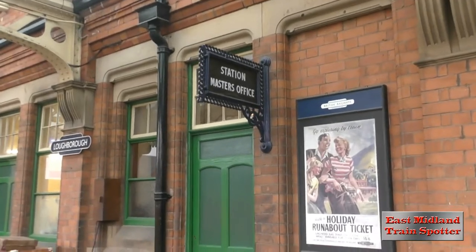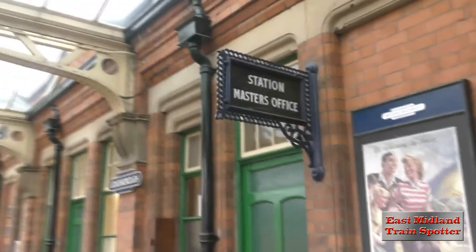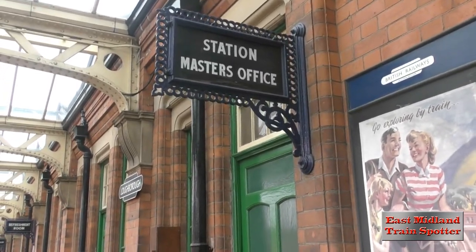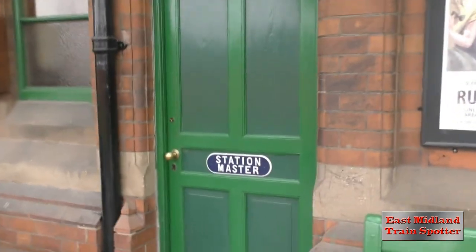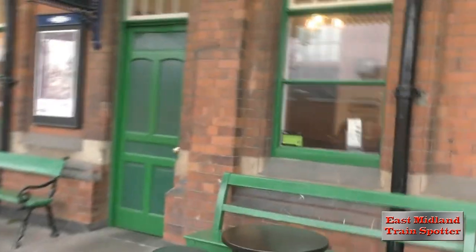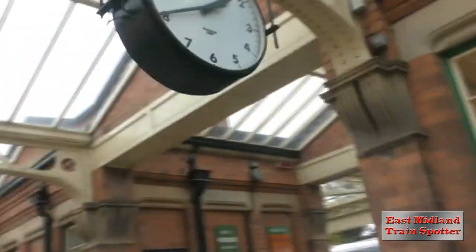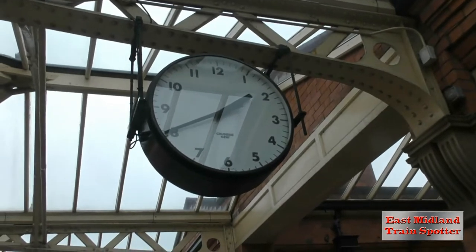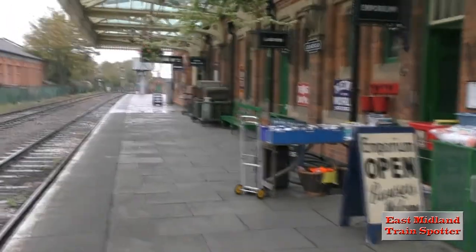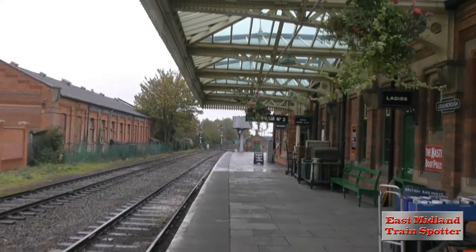This is where I sign in and sign out to go trackside. I have to do that. That's the room. Waiting room come tea room. That's the time at the moment. Down that way is down to the sheds.